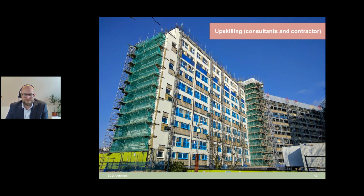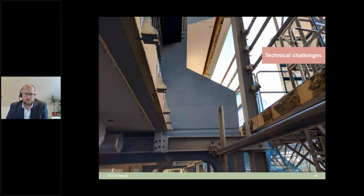This is an image showing the first block, block A. We were working in sequence, the original intention being we would finish one block completely before moving on. In the end, we decided to enable the contractor to work on multiple blocks at the same time. You can see some of the challenges there. That's the process of extending the living room out to meet the facade, the new facade.